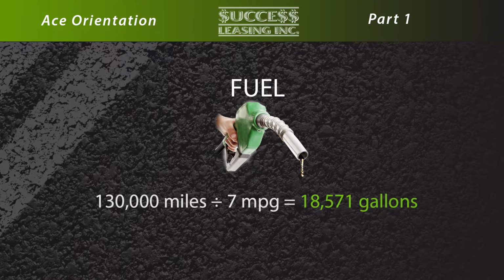Fuel is our number 1 and largest variable expense. In this example, we continue to use the 130,000 miles driven and 7 miles per gallon of fuel. Prime's current fleet average is 7.3 miles per gallon, which is a very respectable rate for a fleet Prime's size. Take 130,000 miles driven and divide it by 7 miles per gallon, and you get a total of 18,571 gallons of fuel burned. Obviously, that's a large number.